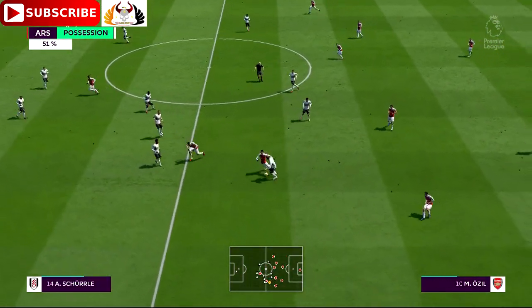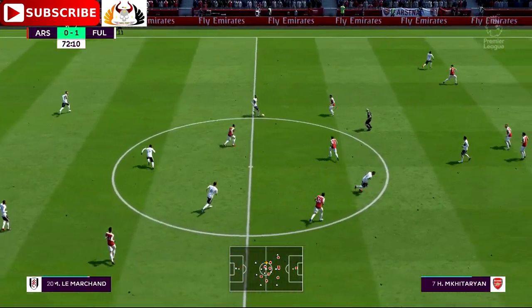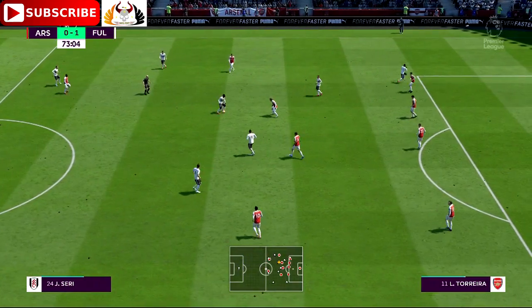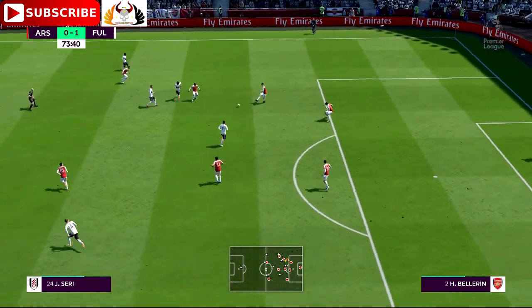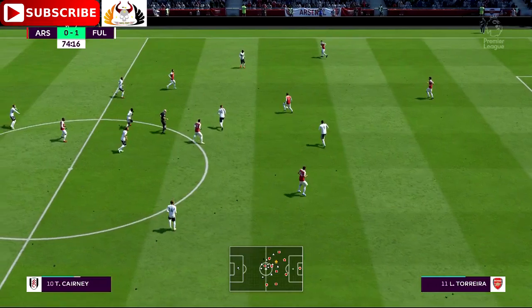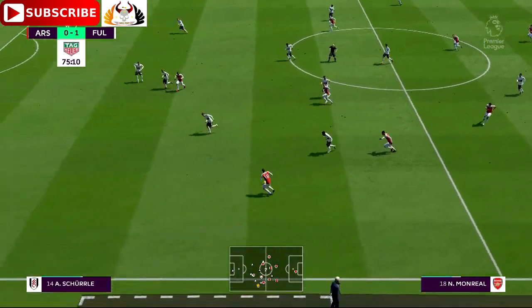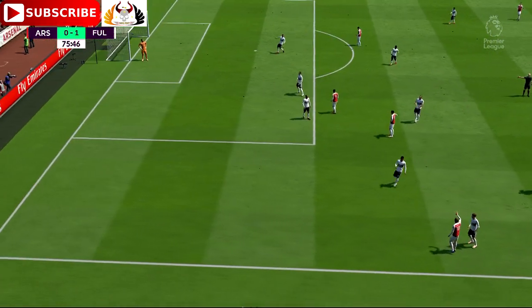Fair play to those Arsenal fans, they're making some noise. It just doesn't happen overnight, this kind of pressing, and it's working well for them, showing how much they've put into their training sessions. Just working away to try and find an opening. Here's Bellerin. Mesut Ozil. Xhaka. Now Mkhitaryan. Really trying to use the full width of the pitch here to make some progress.